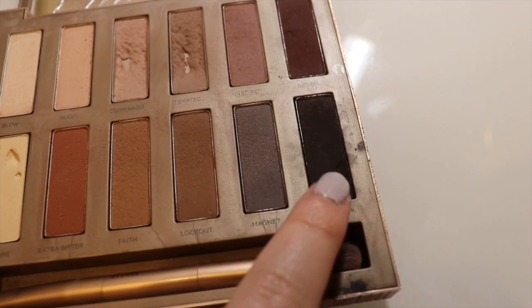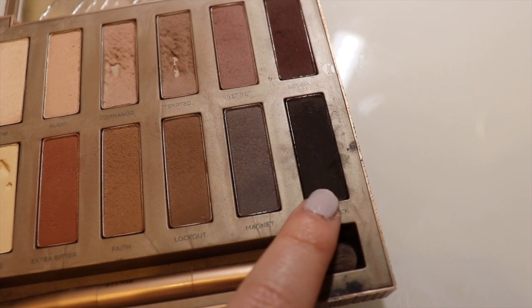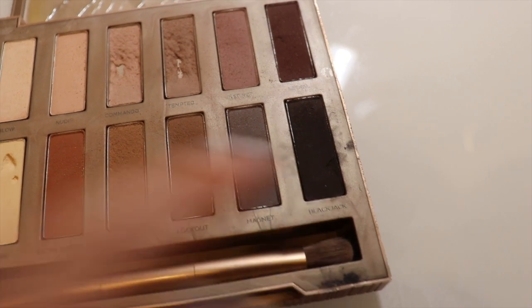Top liner, I'm gonna get Urban Decay's Ultimate Basics palette and I'm gonna use the shade Blackjack and just use this as my top liner and just blend it out and kind of just create a smokier eye look.